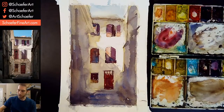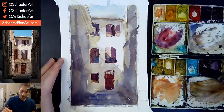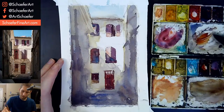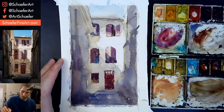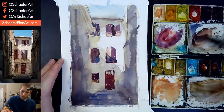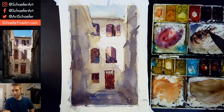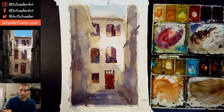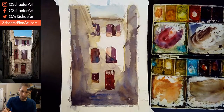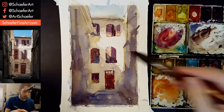I think we need to, let's get back to the big brush here and do the darks in the foreground. Let's go pretty dark. Some of these darks are going to be warm. Normally the darkest dark in your painting is going to be warm. But I wonder if I should still be going cool right now, maybe a little bit cooler. Not too warm. Let's see what happens.